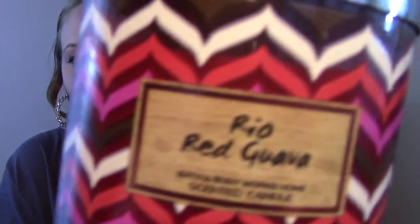Okay, and the last one, the one that I think out of all of them you could pass on if you had to pass on one of them, would be this one. This is Rio Red Guava.